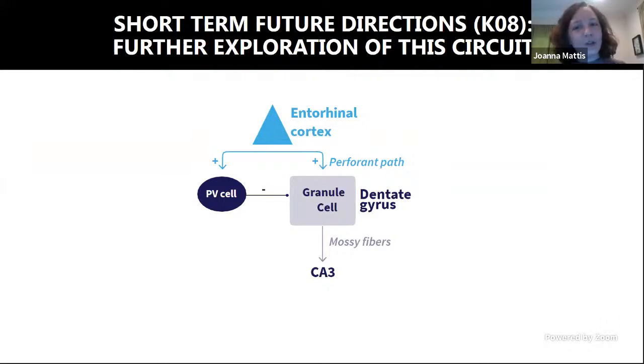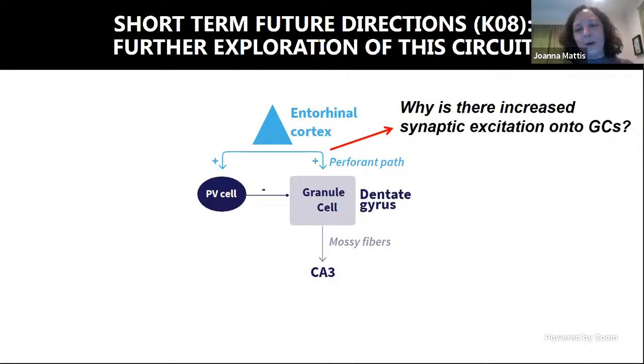So first, short-term future directions, which is essentially my K08, which will be starting after I finish my clinical fellowship this year. I think the work that I've just shown here raises many questions that could be pursued in follow-up. So first question is, what is the source of this increased synaptic excitation onto the granule cells? So is this a presynaptic and/or postsynaptic phenomenon? And I think there are several interesting experiments that we could do to try to answer this question.